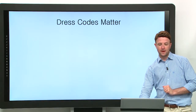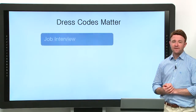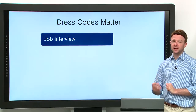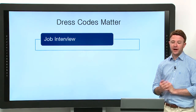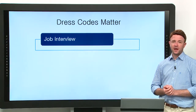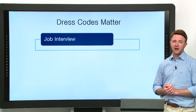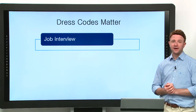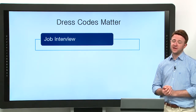Dress codes matter. For the job interview, most HR managers will not have seen your resume beforehand, meaning they will see your hairstyle, outfit and general appearance before they see your teaching experience and qualifications. So please dress smart and formally for the job interview, and also for your first day of class.